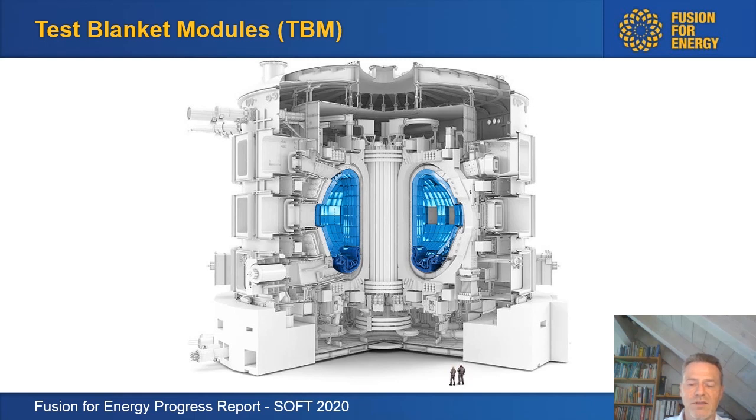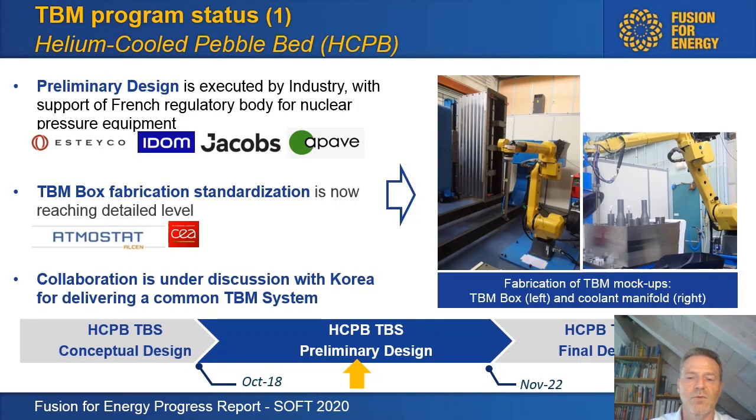Then we have the famous test blanket modules. Here some of you will be in the audience who work with us on this, because this is now a cooperation between Fusion for Energy and EUROfusion. These modules, as you know, are needed to breed the tritium. And here you have already some preliminary design where we work with companies like STCO, IDOM, Jacobs and Apava. And also the TBM box fabrication standardization is reaching a level of detail working with Atmostat and CEA. So this is a cooperation not just between EUROfusion and F4E, but also with industry already.